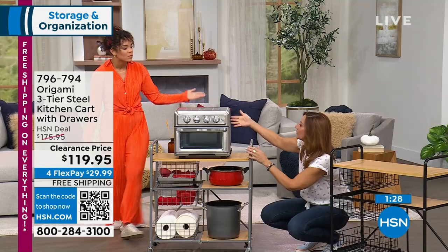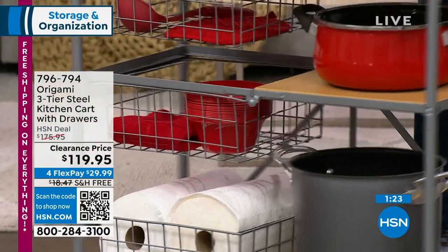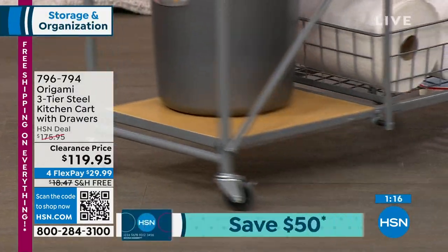Even with stuff on it, it wheels like a dream. Look at this oversized air fryer, that's a big air fryer. And you've got pots and pans, but all of this stuff would take up space in your kitchen, which is probably just overflowing right now. I know mine was too.